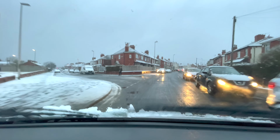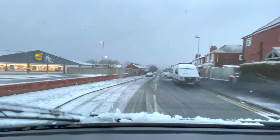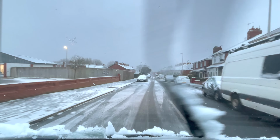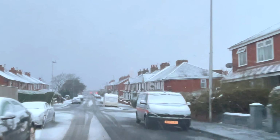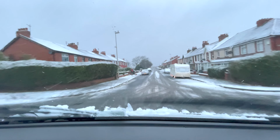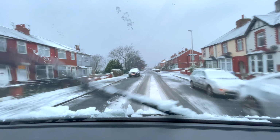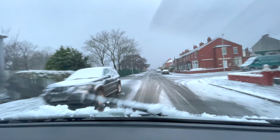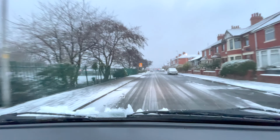This road is called Queen Victoria Road, and you can actually see the tower. I'm not sure if you can see it, but you can only just see the tower. It's lit up gold or yellow or whatever. Not sure if you can see it on the video, but there's a park on the left. That's Revoe Park. We're just going to come up now by Revoe School.